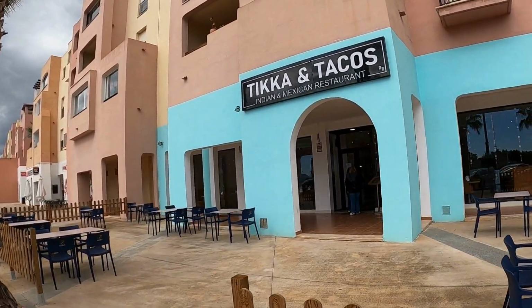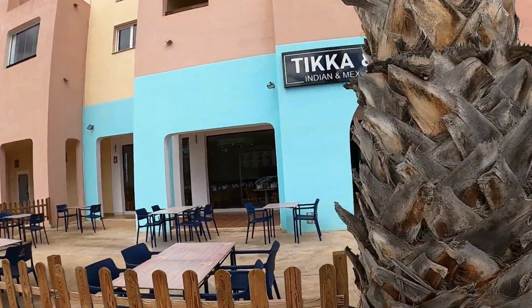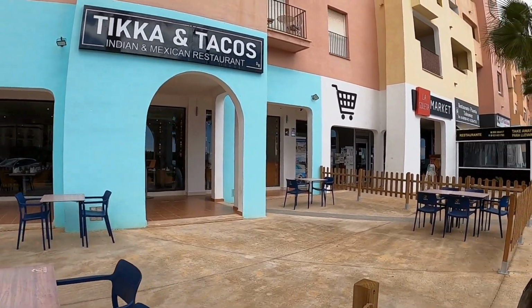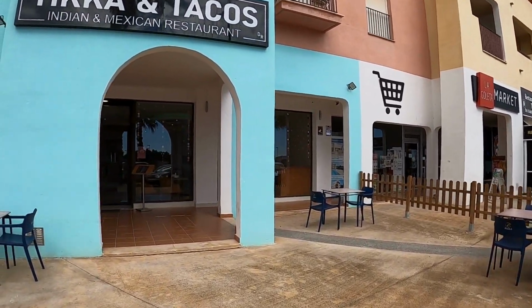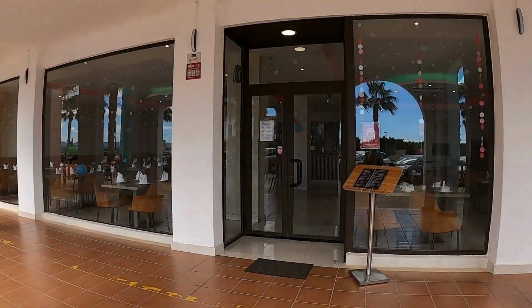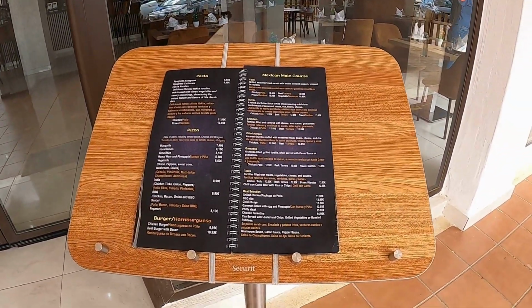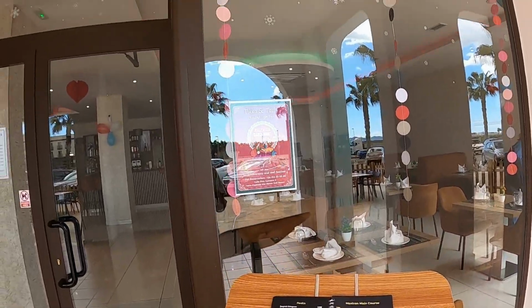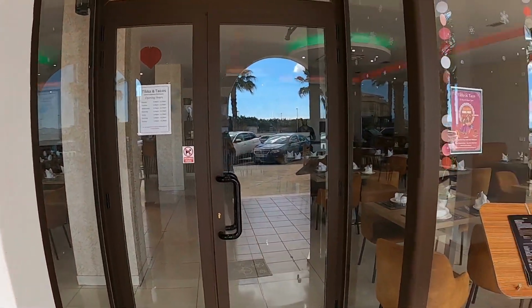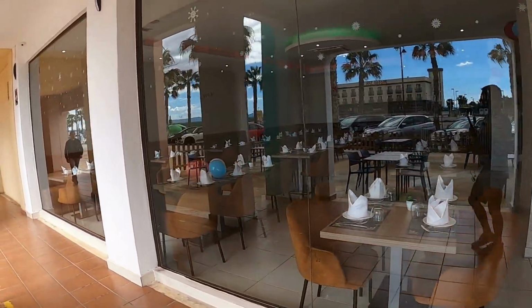Now, Tikka and Tacos, Indian and Mexican, we've been in there, smashing place to eat. The food is just outstanding. I should try and capture some more of these menus on the way up, just to give you an idea of what it's like. Tikka and Tacos, they've got a fairly big menu, and it's just their first anniversary today actually, so one year ago today they opened. Nice place.